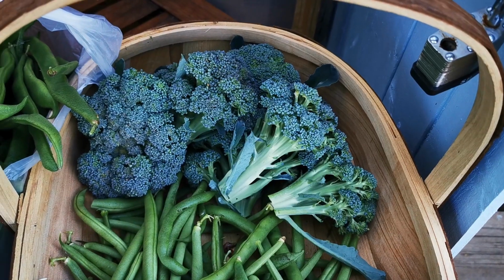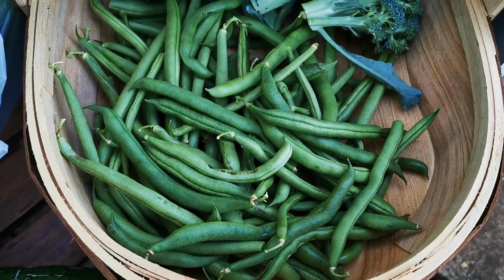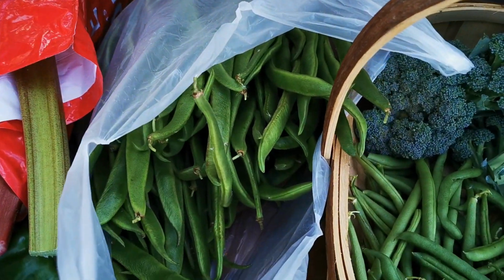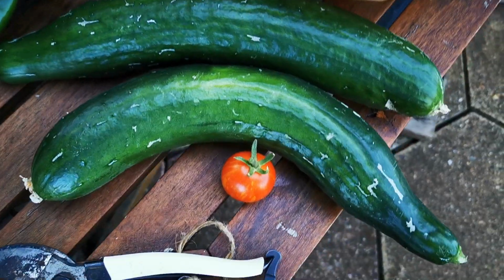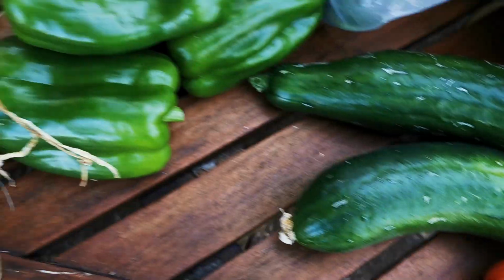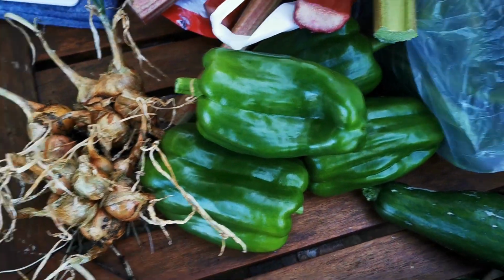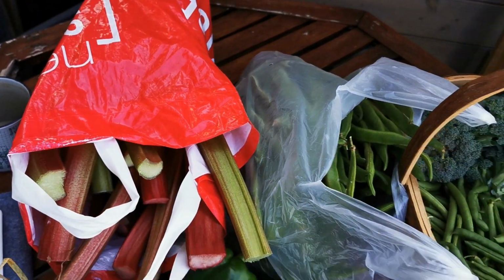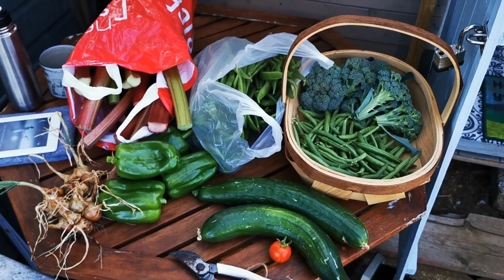Okay, an extra little bit of video. Here's today's harvest. We've got broccoli, French beans, an entire massive bag of runners, 2 massive cucumbers, 1 tomato, 4 green peppers, a load of shallots, and a massive bag of rhubarb.